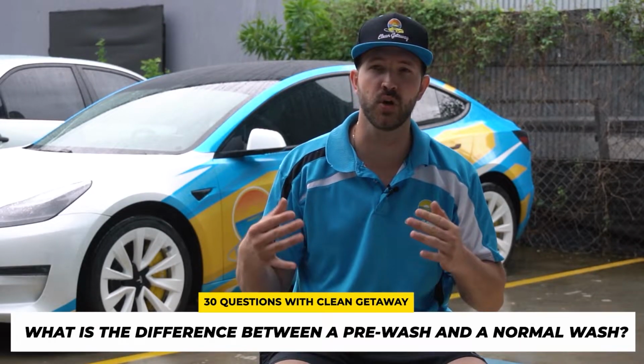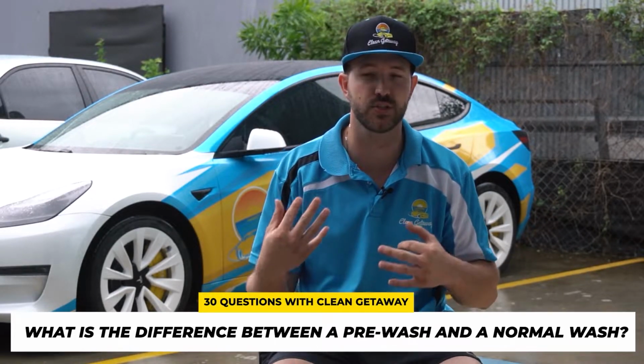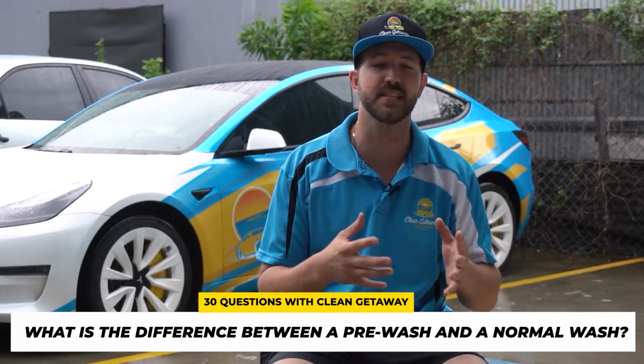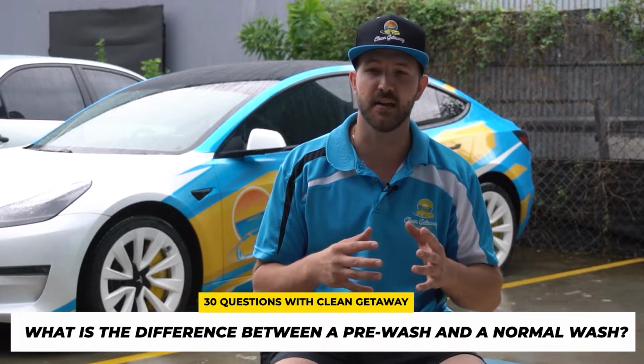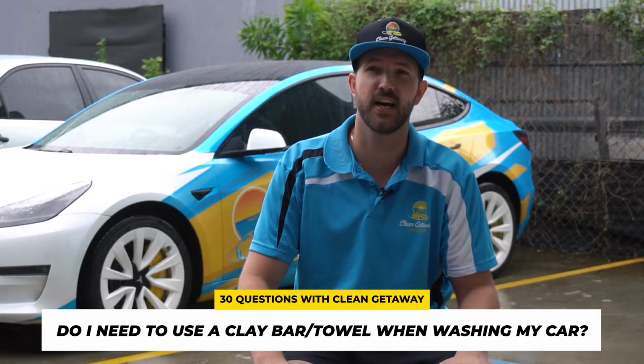The difference between a pre-wash and a regular wash is that the pre-wash is generally touchless. It's using chemicals, foams, soaps, detergents to clean the excess dirt off so that it makes it easier and allows you to do a much safer job and a much better job when you do the actual proper car wash process.